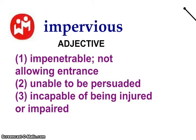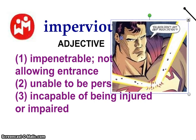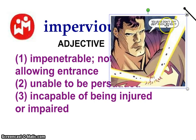For example, Superman, we know, kryptonite is his weakness, but he's also impervious to guns. As you can see here, he's saying, you guys don't get out much, do you? Almost mocking them for the fact that their guns have no influence on Superman because he's impervious to everything but kryptonite.